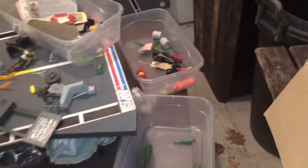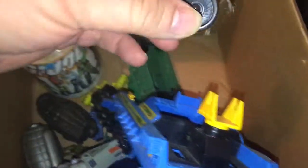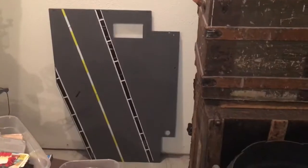We also have some other non-G.I. Joe stuff here, just some random bits and pieces. Oh, hey, here's the engines for this guy over here. So, hey, that's awesome. Let's see, what else? Oh, the other USS Flagg. So you can see in the back there's another deck piece. I'm going to keep the box because I was missing that for mine.